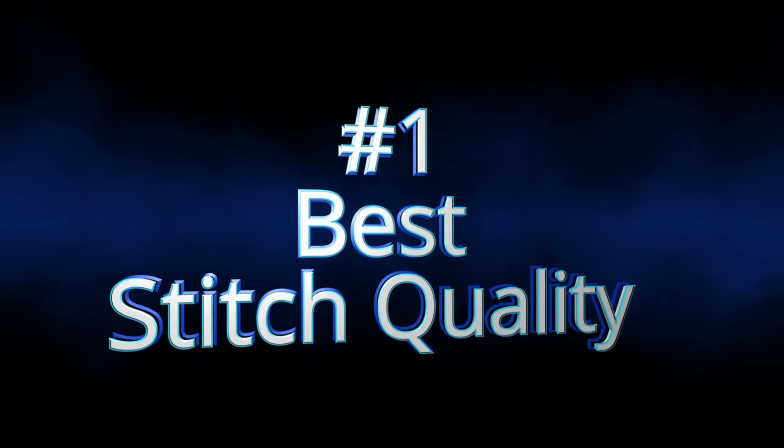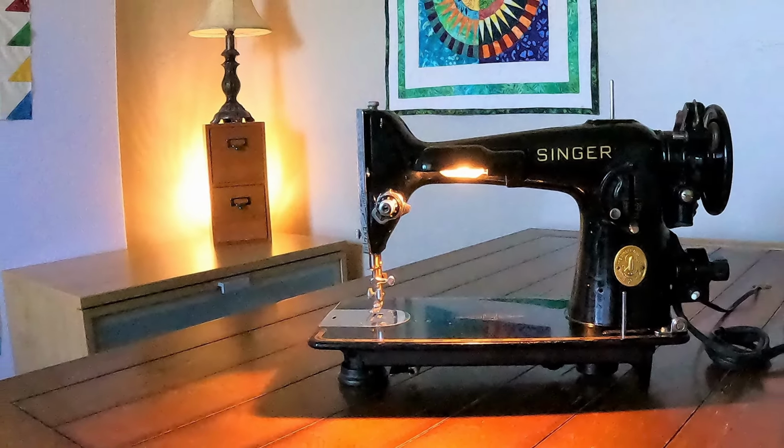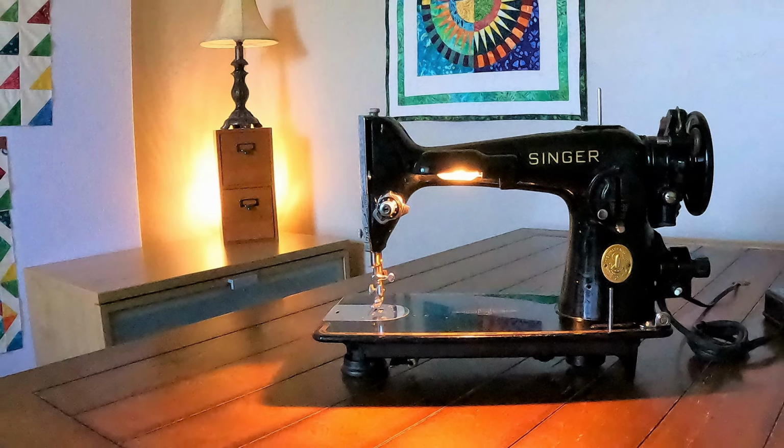So what is our first category? Our first category is best stitch quality. Right. And we agree on this one, right? We do. Yeah. So the Singer 201-2 that you inherited from your great-grandma is kind of the crown jewel of our collection. I think they call it the Rolls Royce of the sewing machine.